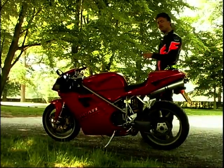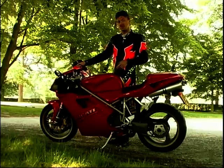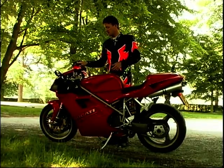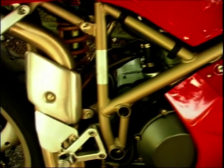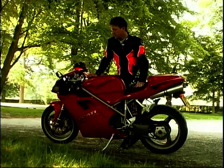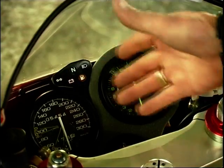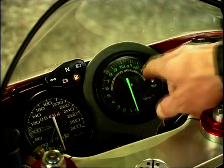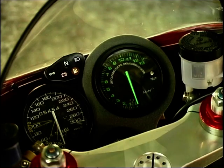And you know, from just a few feet away, I reckon you'd be hard pushed to tell the difference between this and a 916. That's because they share the same geometry, the same suspension, and actually the same overall dimensions. Up at the front here, a very neat, very compact dashboard, nothing fancy, with a green rev counter. I don't know why it's green, but I suppose it's different.